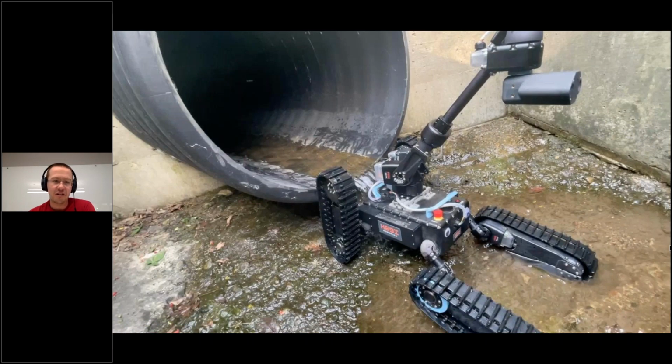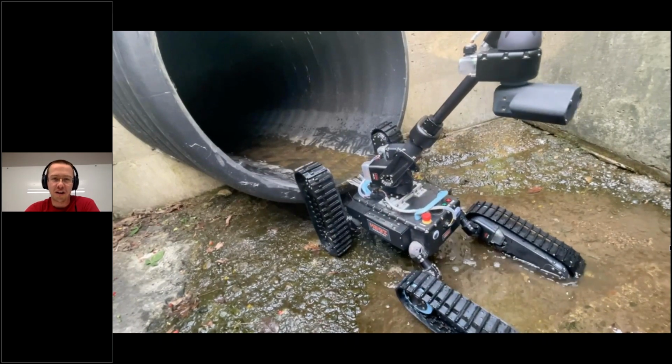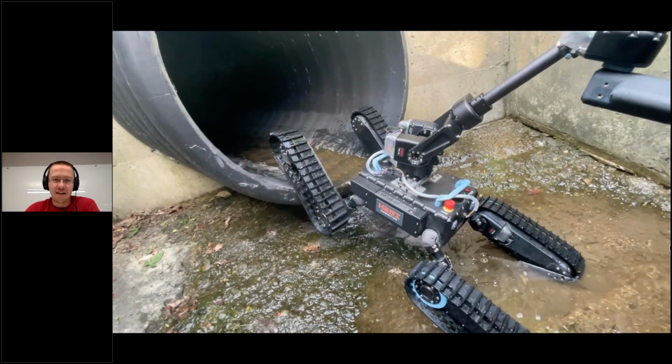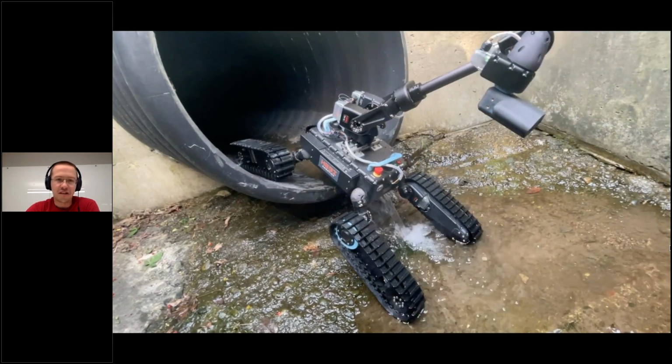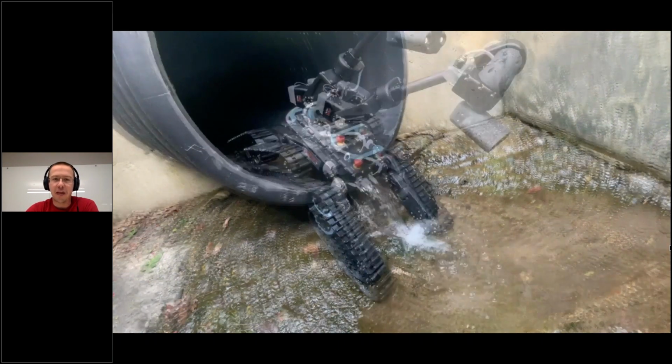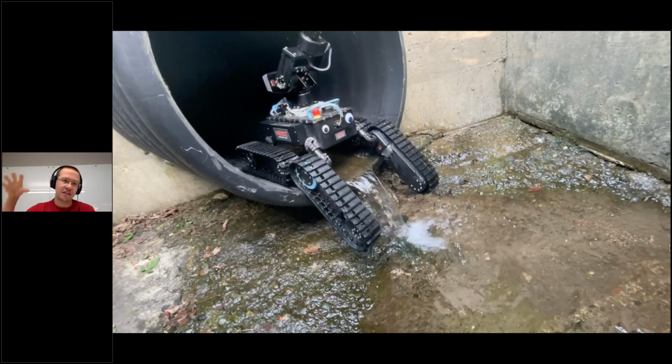To test this out, we took it to the house of our Chief Operating Officer, Bob Rada, and we put it down in some of the storm drains. We just put the robot down in the catch basin, and this is an example of using the flippers to get up a gap so that you wouldn't necessarily have to send a person down into the basin to get the robot inserted.